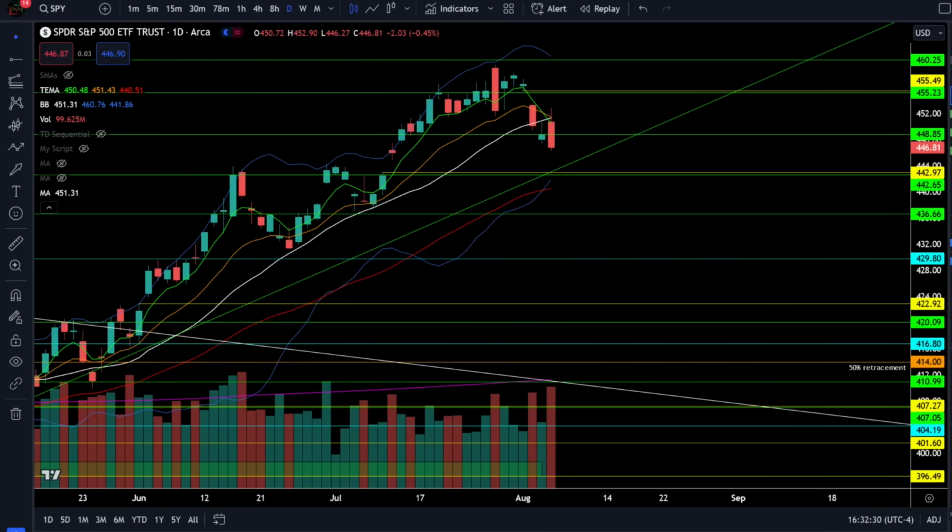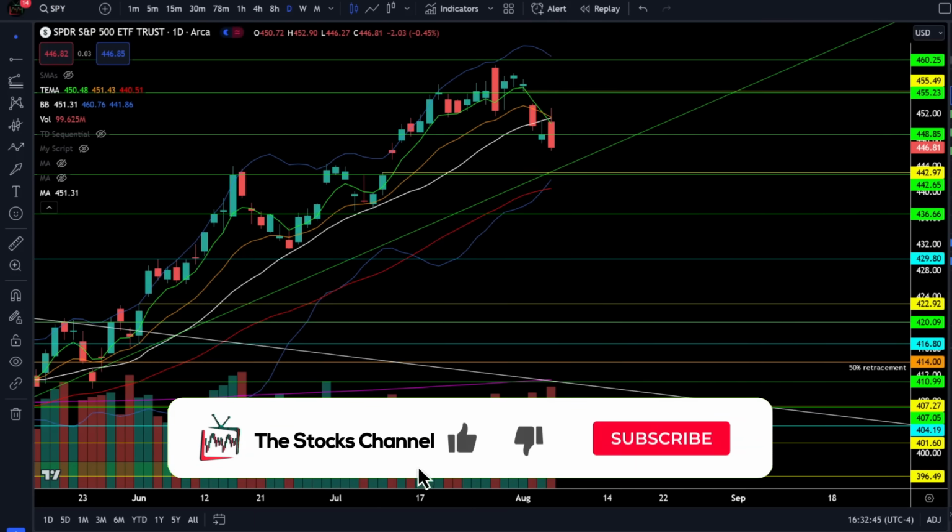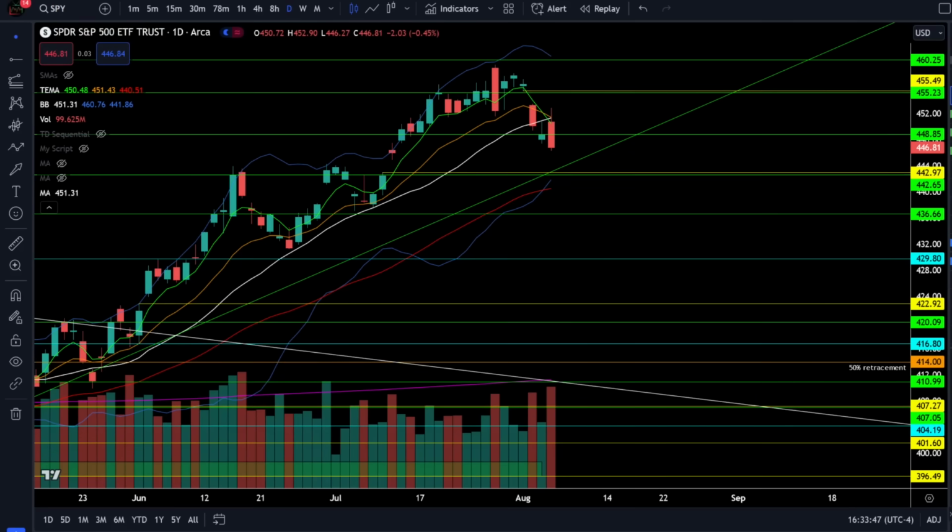My name is Cory and today we're going to do technical analysis on the stock market. So first up, let's take a look at a daily chart of the S&P 500 SPY ETF. So let's crack open this chart and see what's going on in the stock market today.